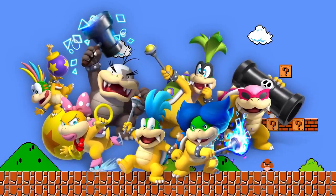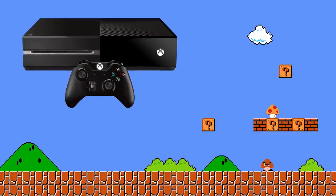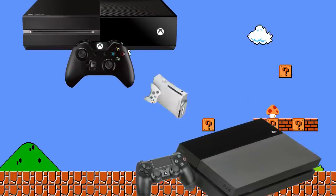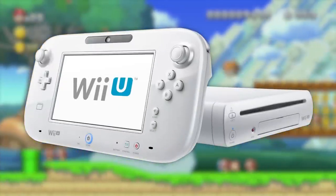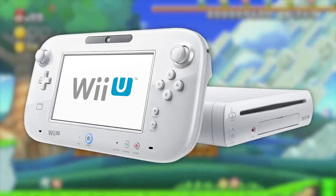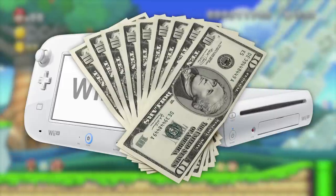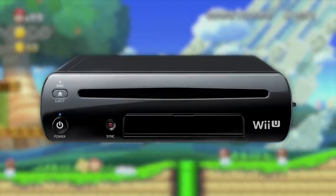And on top of all that, for the limited capabilities of the Wii U, keep in mind this was Nintendo's 8th gen system, so in theory it was going toe-to-toe with the Xbox One and PlayStation 4. It was slightly more capable than the Xbox 360 and PlayStation 3, but not by much, so it really was just as capable as the 7th generation consoles. So Nintendo was asking 8th generation money for a system that pretty much was on par with the 7th generation offerings from their competitors.